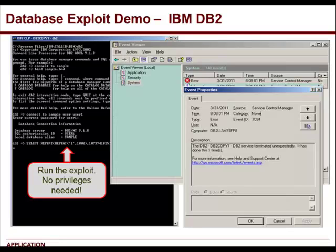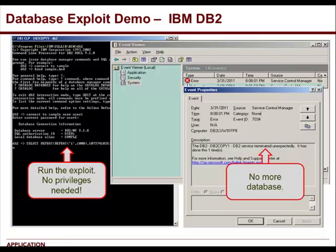When I go and look at the event viewer on this server that the database is running on, what I see here is the DB2 service is terminated unexpectedly. You see it says DB2 copy 1. What's happened here is the database has crashed. I have no more DB2 database running now. The service has crashed because I overwrote heap memory with lots and lots of ones, eventually overwriting things like stack pointers, and managed to send the database off into nowhere land and crash. Very, very simple buffer overflow or heap overflow here that allows me to crash the database server.